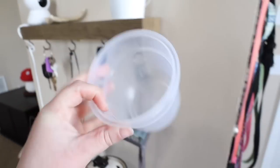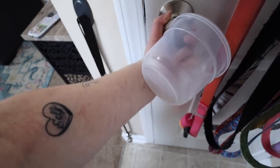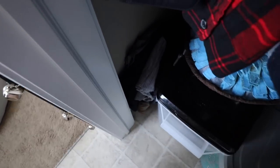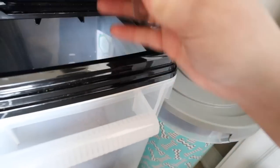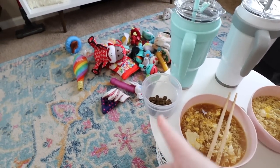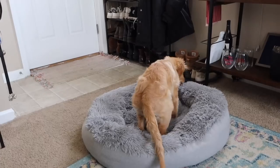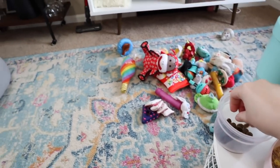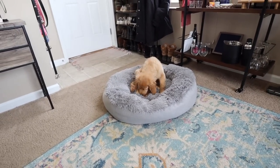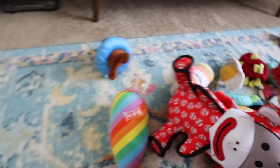Then I take this little thing that we save for her. We're gonna fill it with some food. Not a lot, just a little bit. Essentially we'll sit here and eat, have these treats, and she'll have to sit there. Whenever she's doing what she's supposed to do, we will throw her a little treat-o. Good girl. I will also give her some toys and stuff because she is more than welcome to entertain herself over there. She just can't be over here.